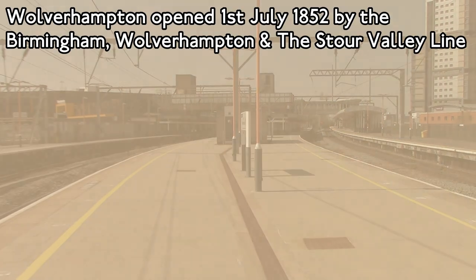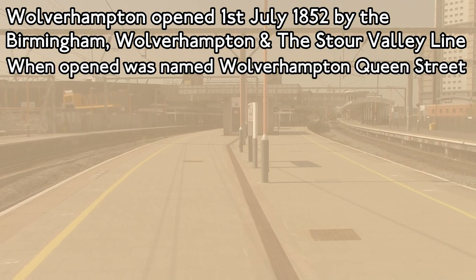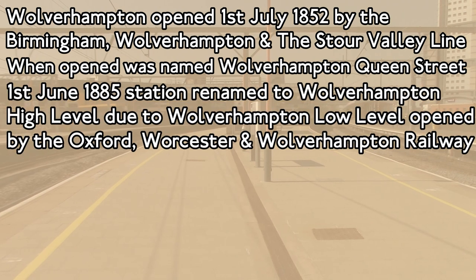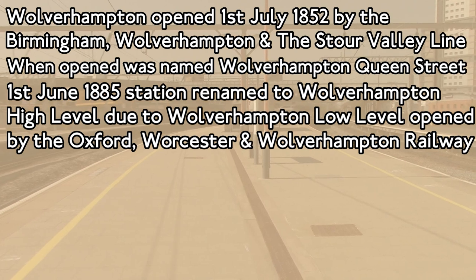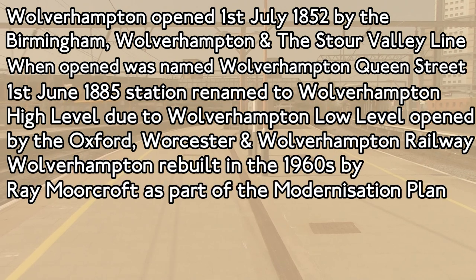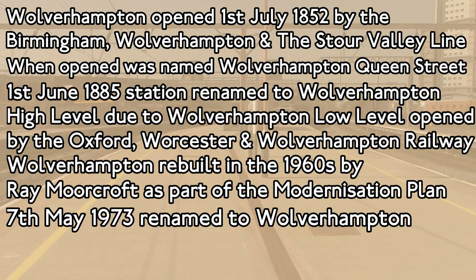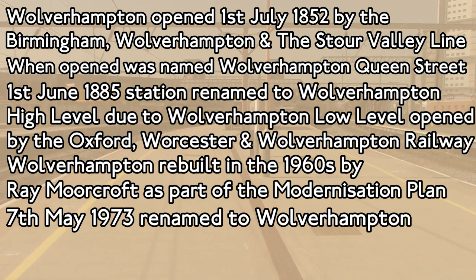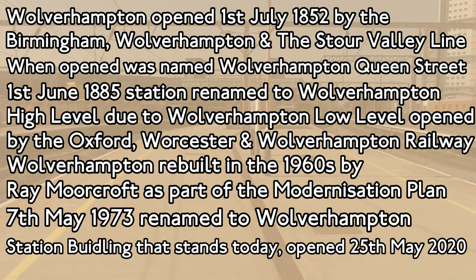Wolverhampton Station opened on the 1st of July 1852 by the Birmingham, Wolverhampton and Stour Valley Railway. When opened, it was named Wolverhampton Queen Street. On the 1st of June 1885, the station was renamed Wolverhampton High Level, because the Oxford, Worcester and Wolverhampton Railway opened the station next door, which became Wolverhampton Low Level. Wolverhampton was rebuilt in the 1960s by Ray Moorcroft as part of the modernisation programme. On the 7th of May 1973, the station was renamed Wolverhampton when Wolverhampton Low Level station closed. The station building that we see today started work in 2018 and was opened on the 20th of May 2020.